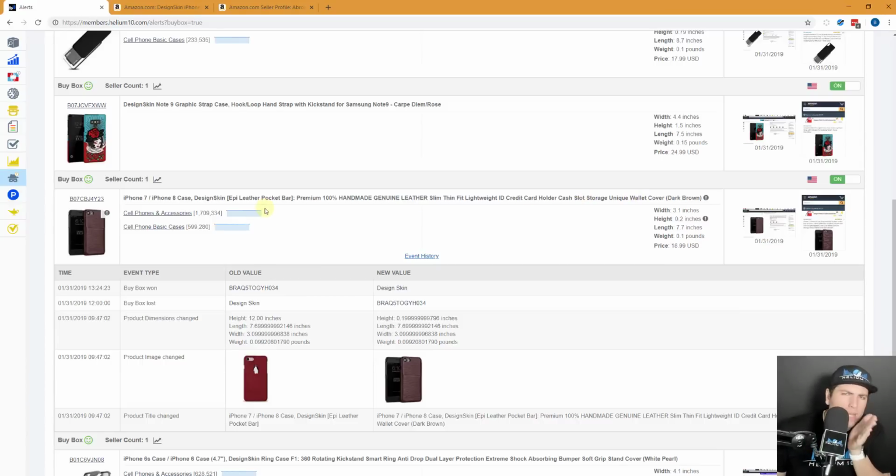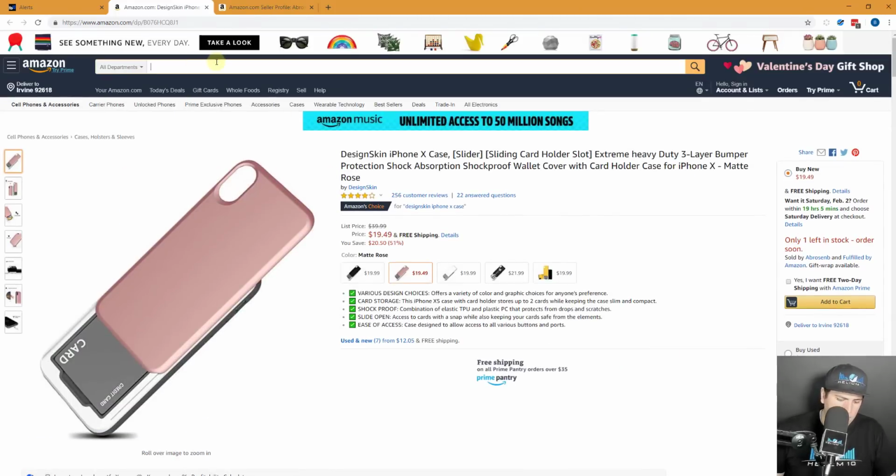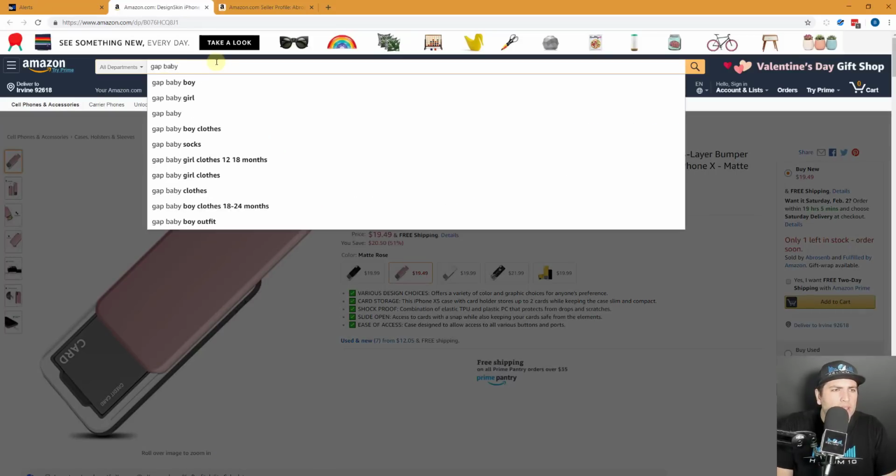A lot of people don't even realize this is important. Let me explain to you how important this is. So let me go on to Amazon and just search for something, some baby clothes. I have a nephew who I've been trying to get something for, some socks. Let's type in Gap baby boy clothes. All right, let's do Gap baby boy clothes.